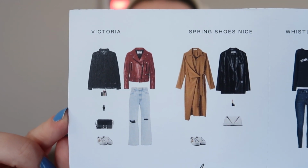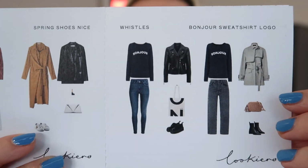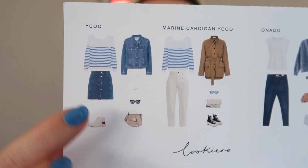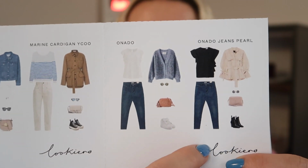So you also get, as part of the service, some style cards. This is where the stylist has put some outfits together to give you an idea of how you could wear the items they've sent you. So I'm going to quickly show those to you. So these are the trainers, two different ways. This is the jumper, again two different ways. The cardigan, the jeans, and the t-shirt. Let's go and try some clothes on.